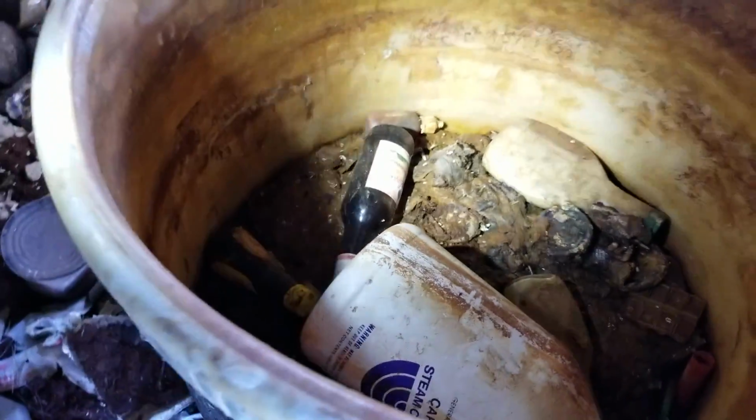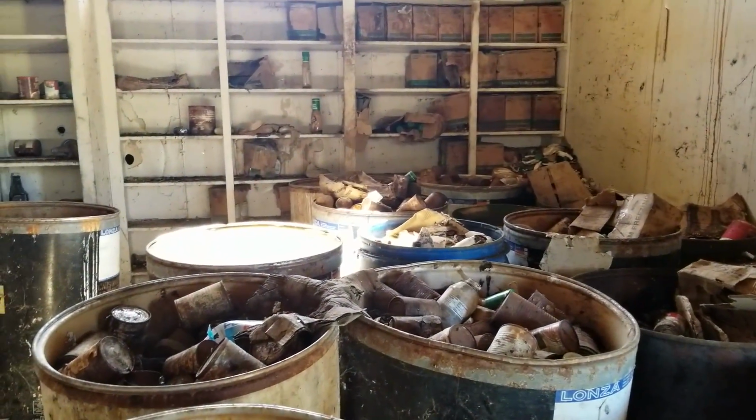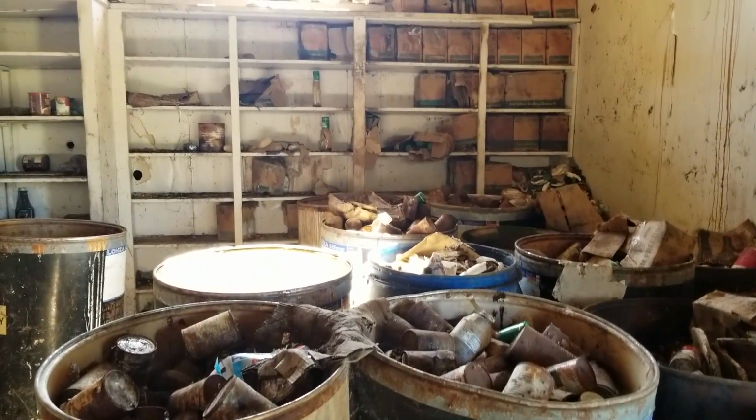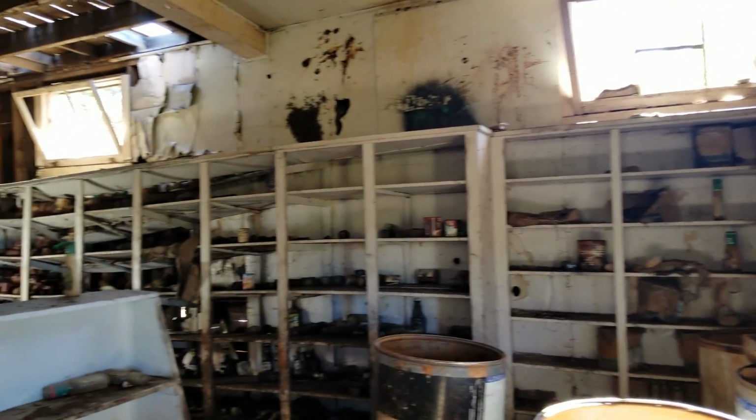This is what mining does. Okay? This is why we need the EPA. I hate to say it. Otherwise, companies will just leave this crap everywhere. Man, I feel like I could spend about a year just in this room alone.